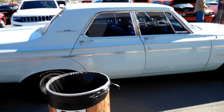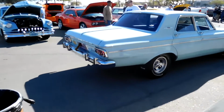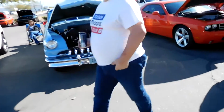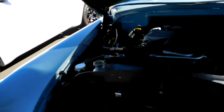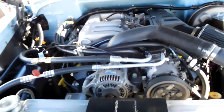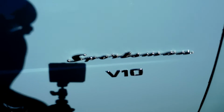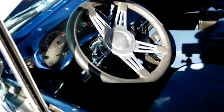Just listen to some of these muscle cars. That Belvedere is really, really nice. You want to see something real cool? Look at this 1952 DeSoto with a V10. Can you believe that? V10. Look. Beautiful interior.